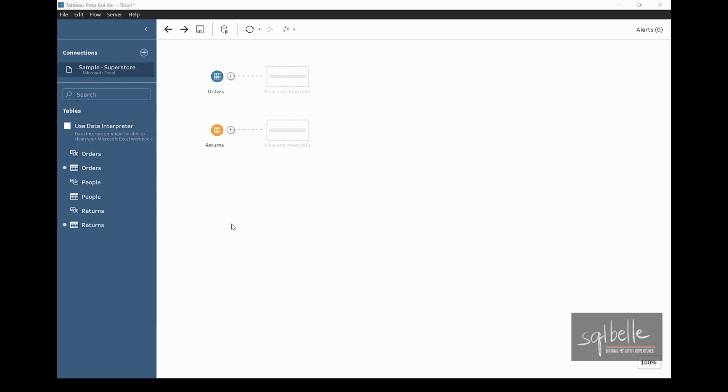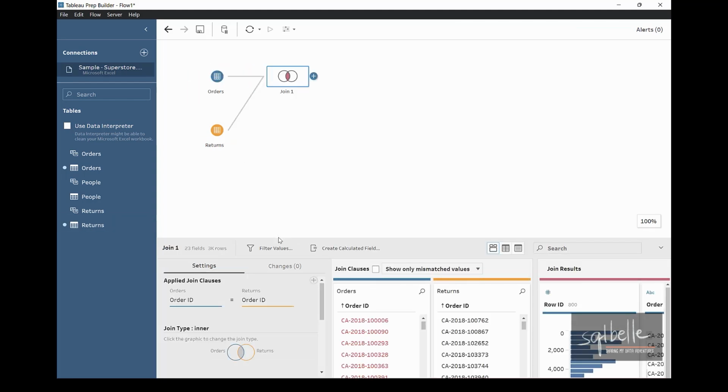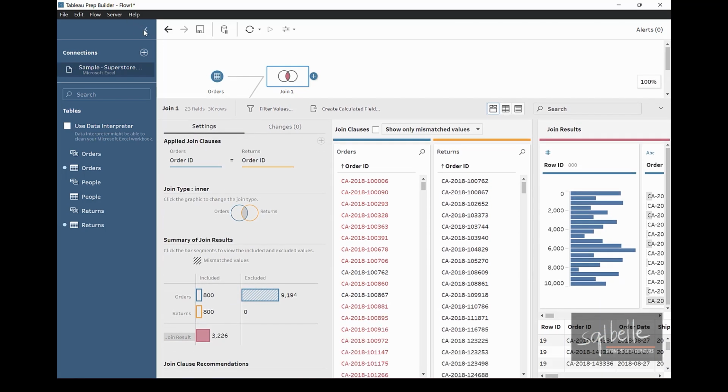So here's an example. I've simply connected to the Superstore dataset, and to create a join, we can either click on the plus sign and then add a join, or we can simply drag and drop one of these steps to the other. For example, in here, I'm going to click on returns, drag that over, and then select the operation called join. Now the interface for join is going to be a little bit different. Let's maximize this, and let's minimize our sidebar.